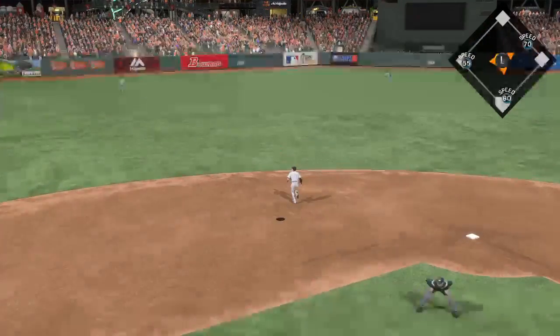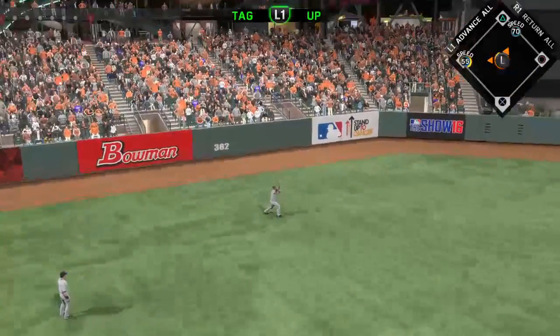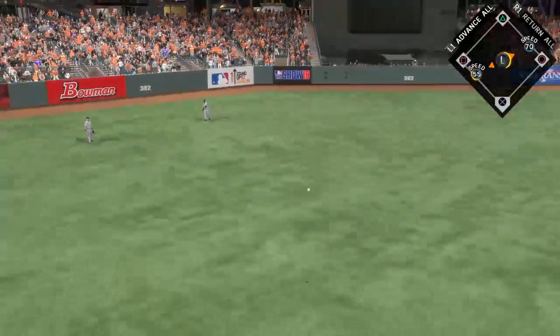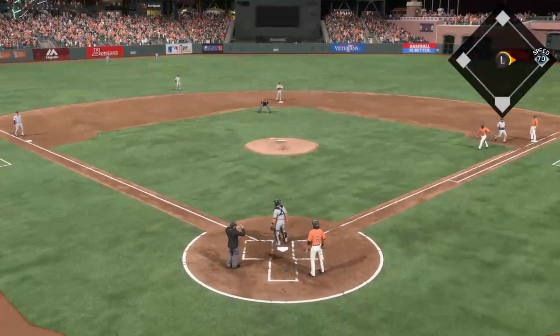Lifted in the air out towards left center. After it is Blackmon. 2 down. And a relay to the plate. And he's safe.